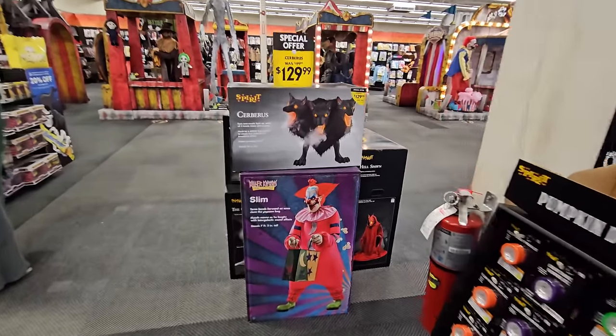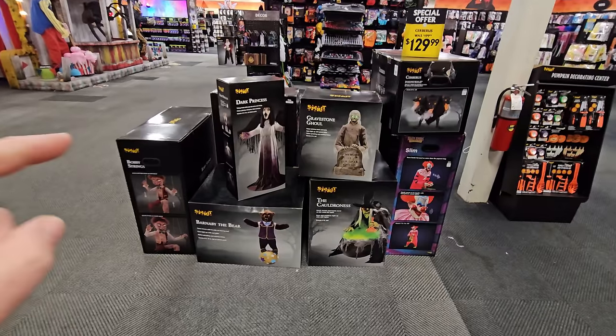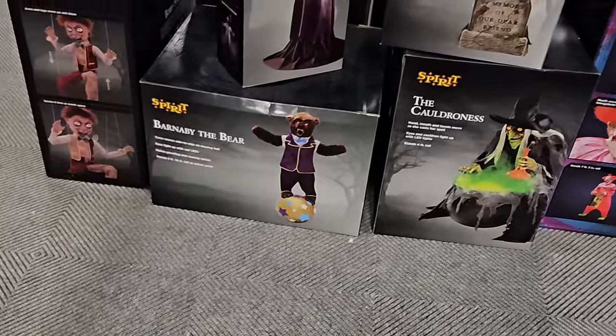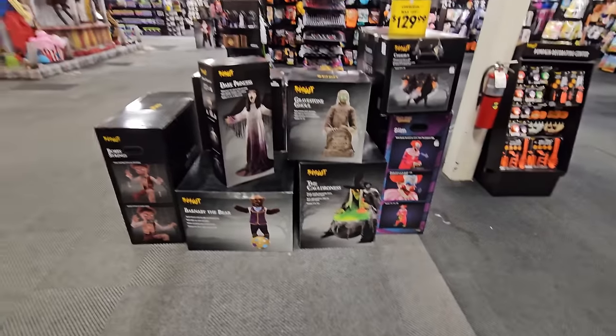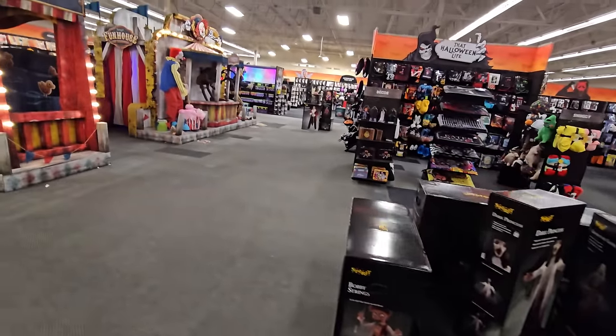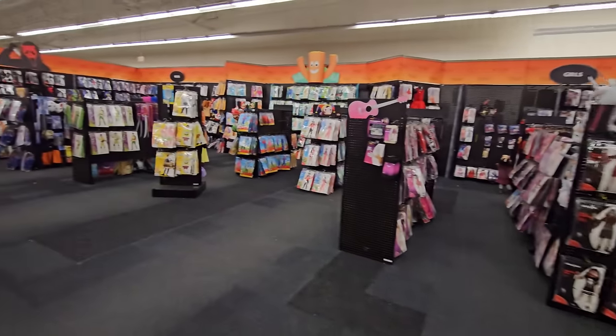We've got a Cerberus three-headed dog up here. We've got a Slim down here. We've got another Dark Princess over here, a Gravestone Ghoul, a Barnaby on the bottom, and a Cauldronus over here too. They have got an awesome selection of animatronics available in this store. Man, they are absolutely stocked with all the costumes you could ever need.